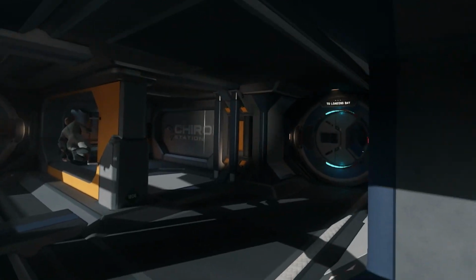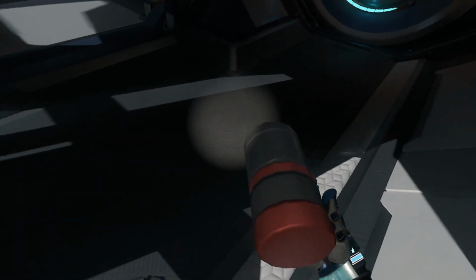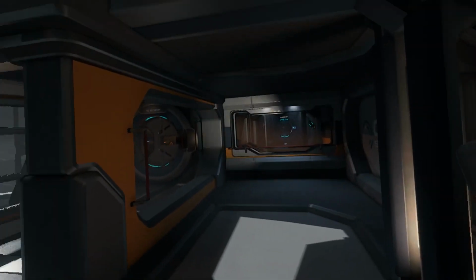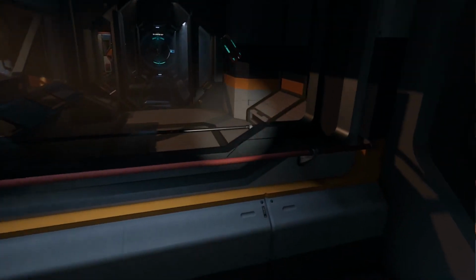For the time being, I waited until the release of the Samsung Gear VR headset, and I played a bunch of VR games with 3 degrees of freedom, as it was the only option that I had. I remember watching one of the Oculus News connections, and then they announced the Oculus Rift S, which was supposed to come out sometime in early 2019.